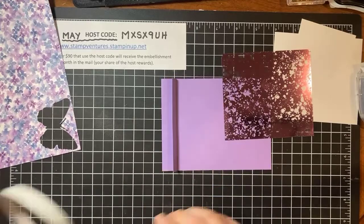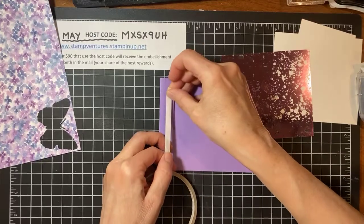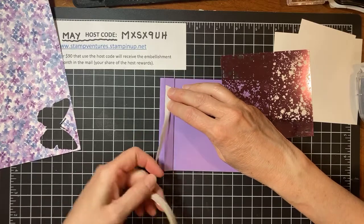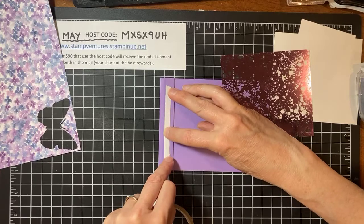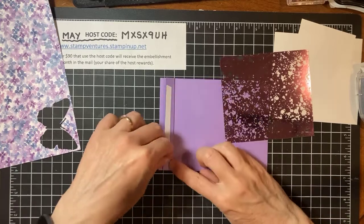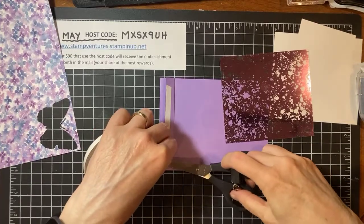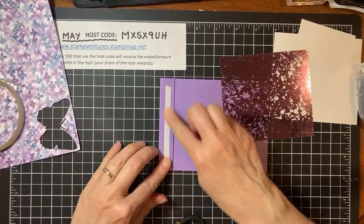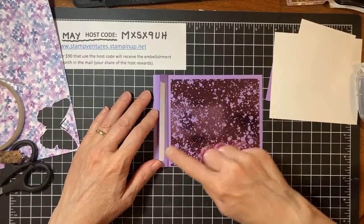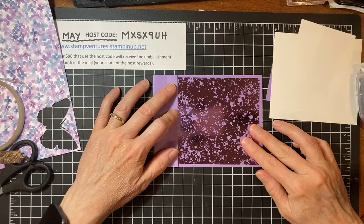And yeah, okay. I'm going to take the tear and tape. I'm going to use tear and tape because I feel like I can get it exactly where I want it, because I want it right close to this edge of the Highland Heather card base here. I'm not going to go exactly all the way to the top or exactly all the way to the bottom. I'm going to give just a little bit of space there, because what I want to do is glue this little piece down onto the acetate like that.